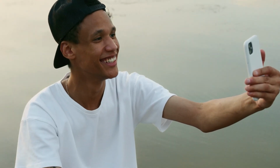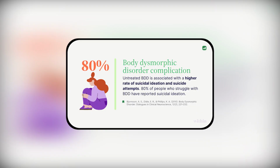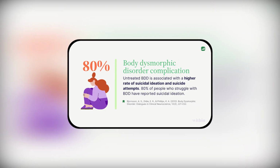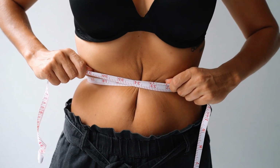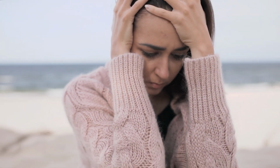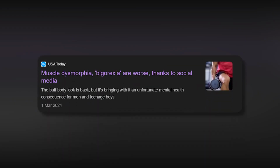The impact of seeing distorted images of ourselves repeatedly can lead to body dysmorphia, where individuals become obsessively preoccupied with perceived flaws in their appearance. This is not just a superficial issue. It can lead to serious mental health problems, including anxiety, eating disorders, and even depression. Body dysmorphia has been extremely prevalent in recent years, mostly due to the rise of social media.